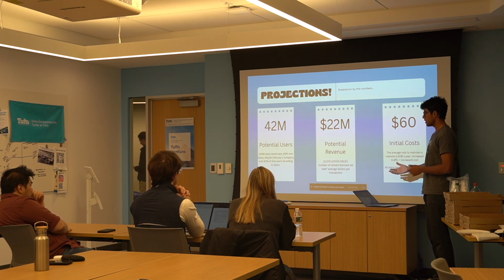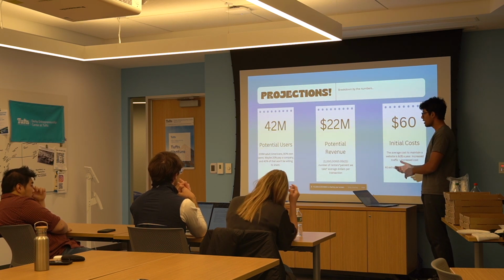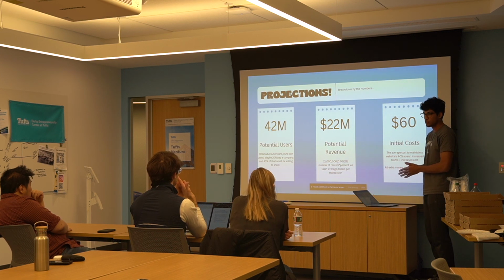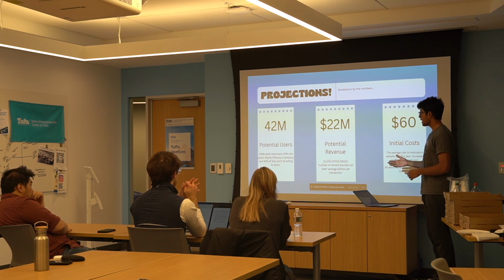Next is potential revenue, which I think is important. Potential revenue is about $22 million at best, because it's 21 million people, which is about half the people, because they would be the ones renting, and the other half would be giving it out. And if you multiply that by the percent we would take, which would be 5% of each item rented out, and the average dollar per transaction, we would be able to get about $22 million.